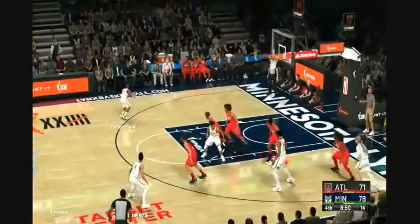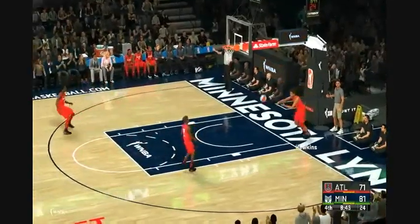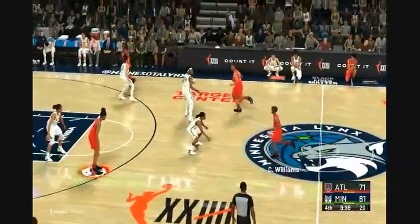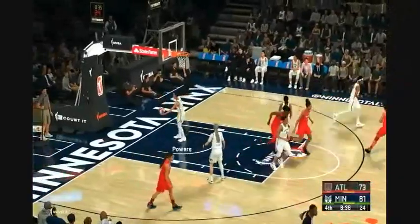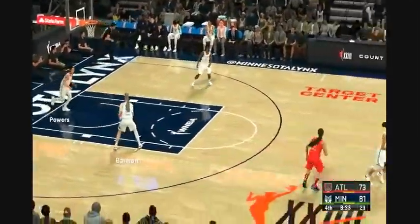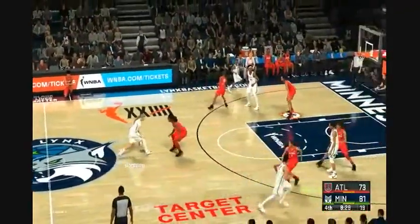Pass to Dangerfield. Jacks up a 3. Sinks the triple. Another pass put right into the shooter's pocket for a terrific assist. They've done a lot of that today. And it's something we haven't seen much at the opposite end of the court. Don't let Strickland get too comfortable inside, as she has a nice touch around the basket.